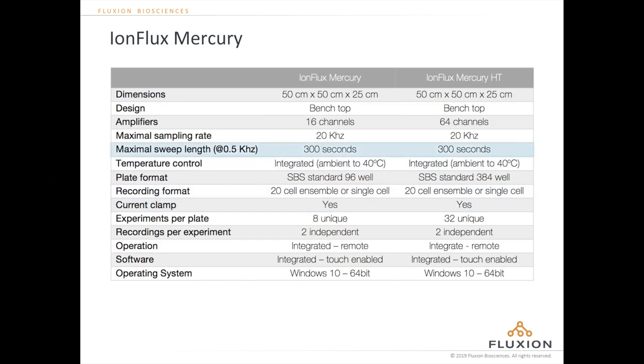Now, the main thing about it is that you can also do maximal sweep lengths of 300 seconds. So the machine can actually record without any interruption for 300 seconds if you set the frequency to 0.5 kilohertz. I will show you a little bit of experiments about that later on.